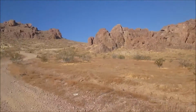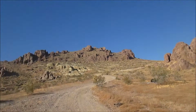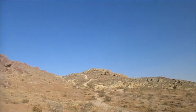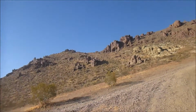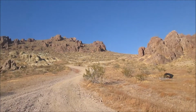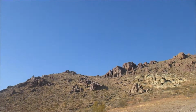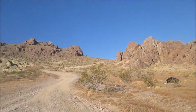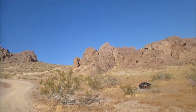Other than the wind and the gunshots, it's quite quiet up here. Look at that landscape. Amazing. This stuff has probably been here for millions of years. Alright guys, I'm gonna stop the video from here, right here, and I'll be right back.